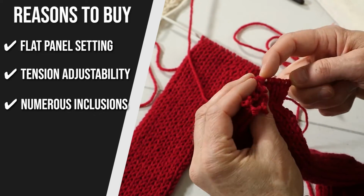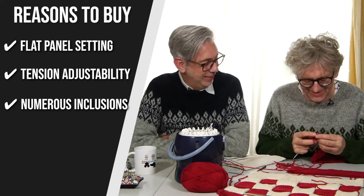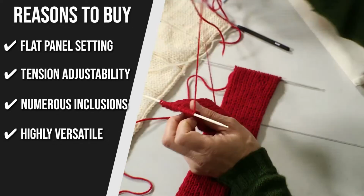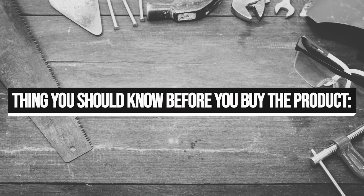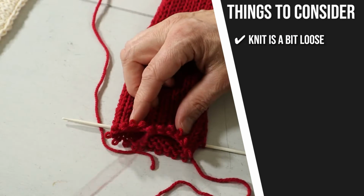Numerous inclusions. The unit comes with a handle for carrying, a clear cover, a plastic needle, and comprehensive instructions so you can start using it right away. Highly versatile. The unit can be used with knitting yarns from sizes 1 to 4. Keeping all of that in mind, the thing you should know before you buy the product is, the knit is a bit loose due to the gaps between the stitches being relatively large.